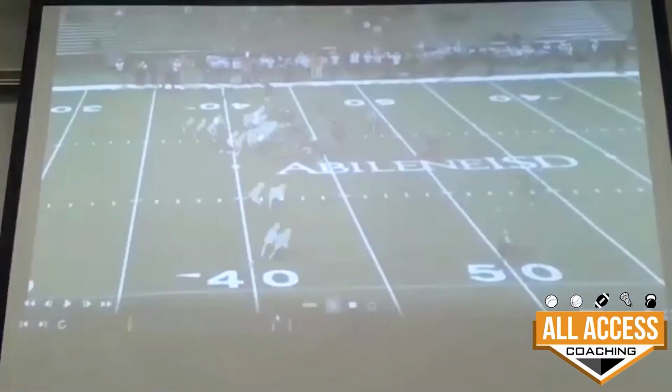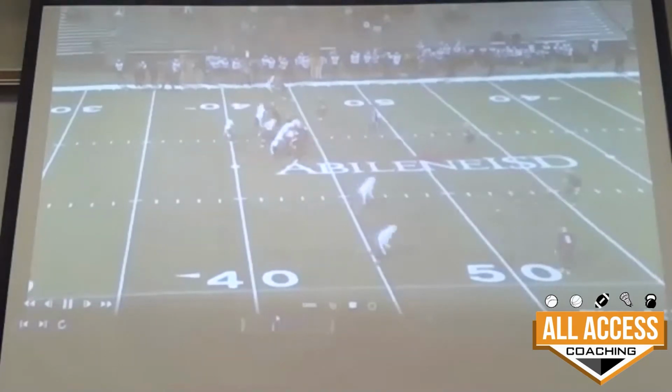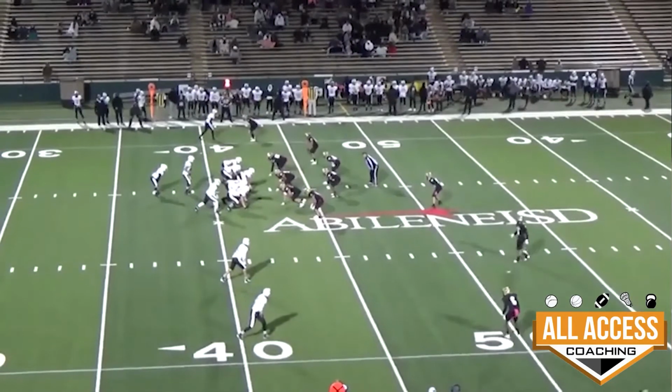One of the good deals here, the play bounces out of that trips look. The play bounces. You're still getting a soft edge because they're having to play these two, so we get a soft perimeter. So even though it gets bungled up here, now there's room for the quarterback to bounce it.